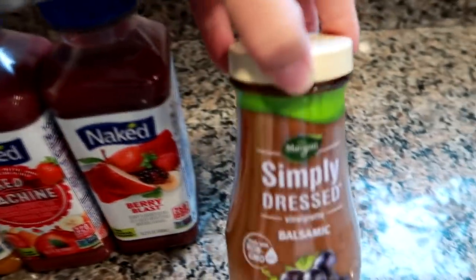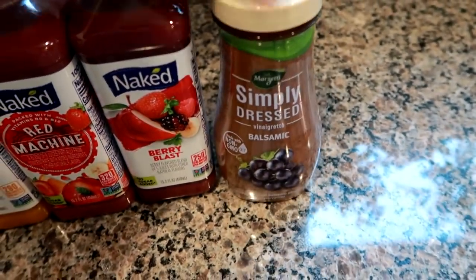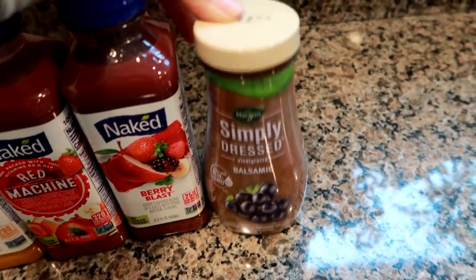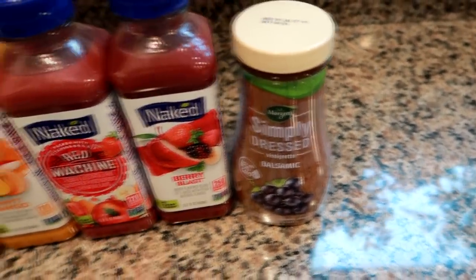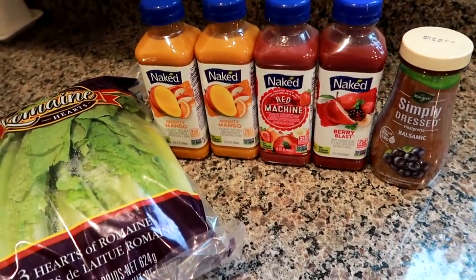And then I also got some of this Marzetti Simply Dressed Balsamic Vinaigrette. I've had this dressing before and it's really good. And they also make a raspberry vinaigrette, which is really good as well. So yeah, I grabbed all this stuff from Price Rite. I think it was like $15 for everything here.